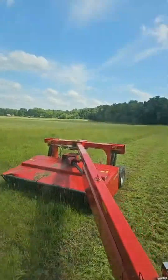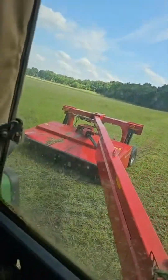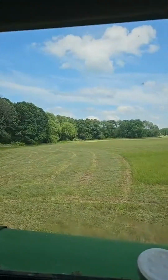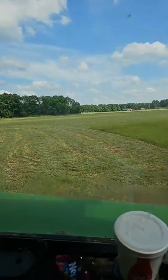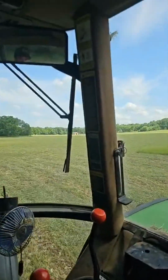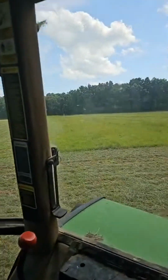The landowner that owns this has been cutting his own hay for the last 30 years over on that side of the field. And he just called my dad and said we're doing such a good job cutting that we can cut that too. So that'll be another 500 bales of hay probably. So I'm going to be out here for a while.